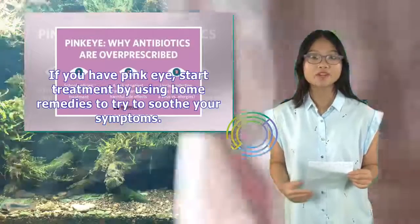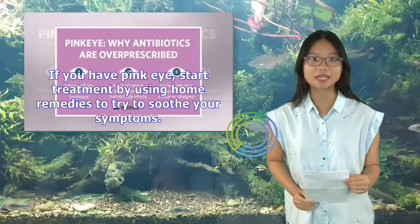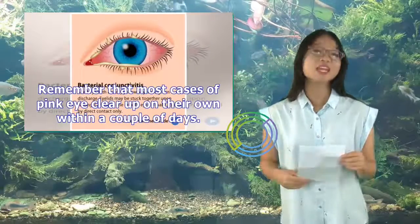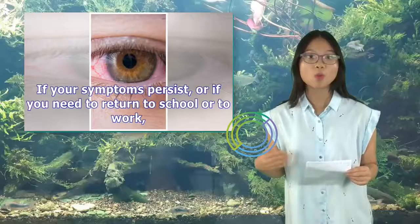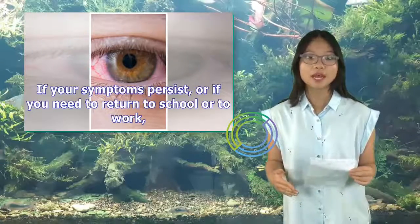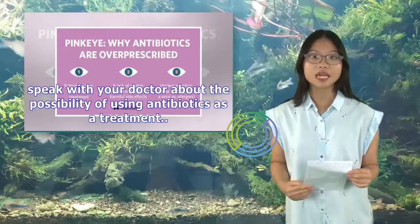If you have pink eye, start treatment by using home remedies to try to soothe your symptoms. Remember that most cases of pink eye clear up on their own within a couple of days. If your symptoms persist, or if you need to return to school or to work, speak with your doctor about the possibility of using antibiotics as a treatment.